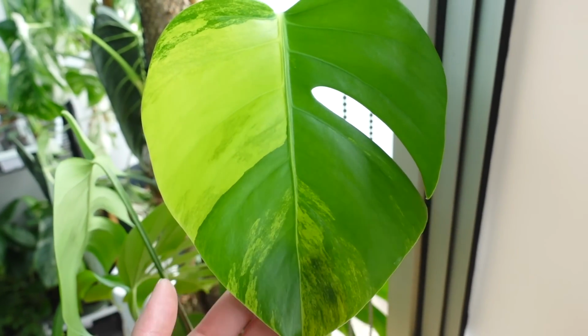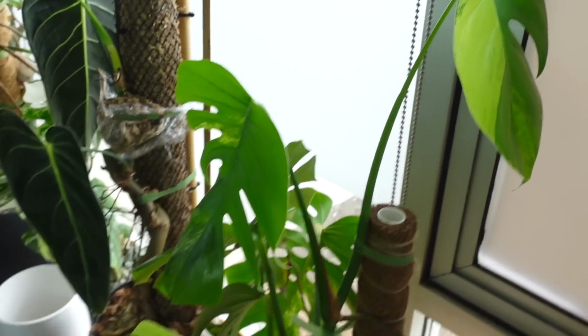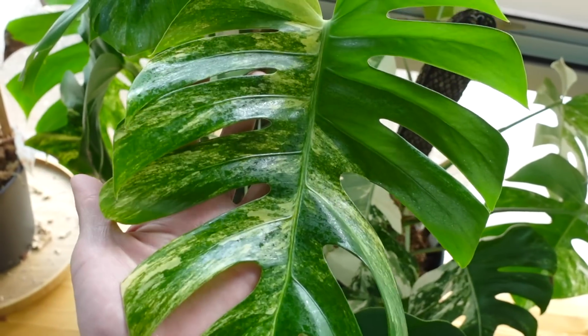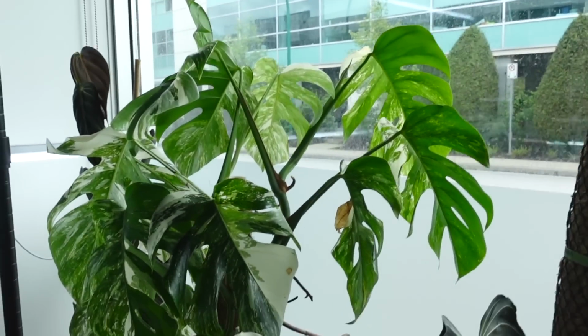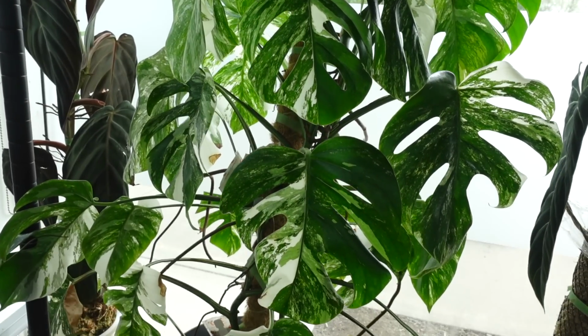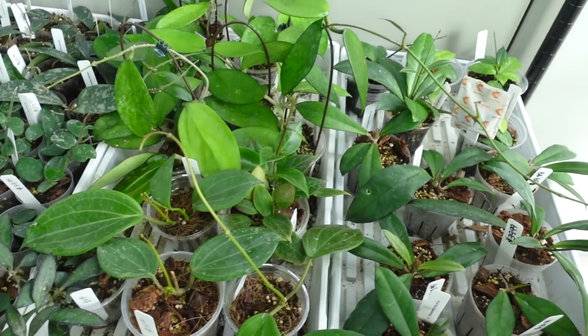Beautiful Aurea. I still kind of want one, you know, but I'm so bad with Monsteras that it's just not worth it for me. Look at that. Beautiful. Nice big Bolano. That one's not for sale. Oh yeah. Here is that monstrous elbow. Stunning. All right, we got more Hoyas up front.